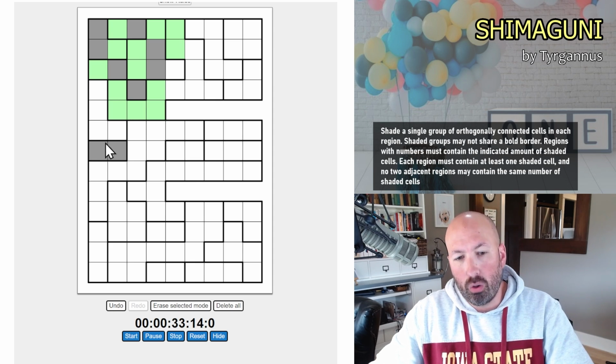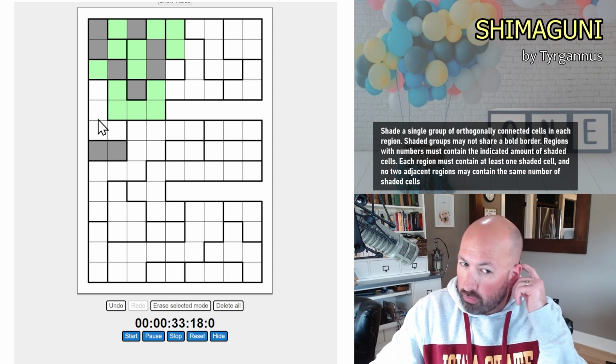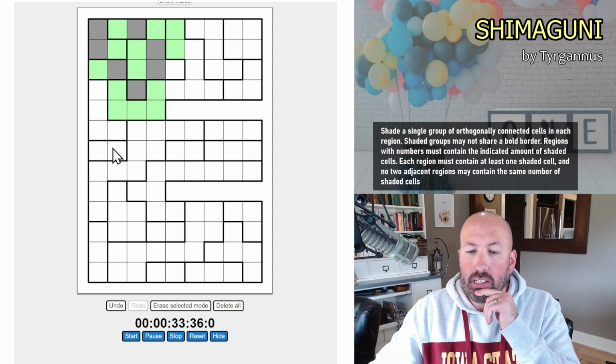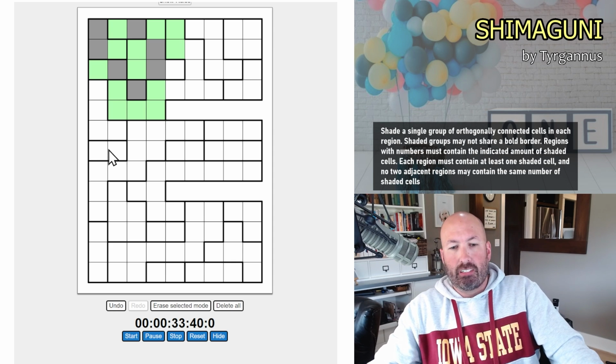If we do both of those, then this L-shaped region here can't just have 1, because it's connected to a region with 1. But if we do both of these, you can't do either of those, and it would have to have 2, but then we would have 2 of them with 2. So we can't do both of these, so this one can only be a 1. But we don't know which one. We can only do one of them.